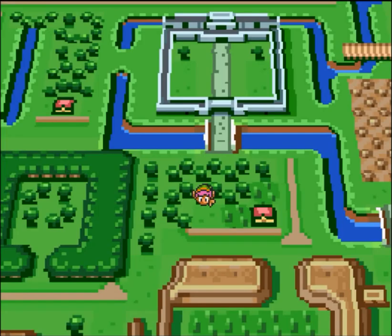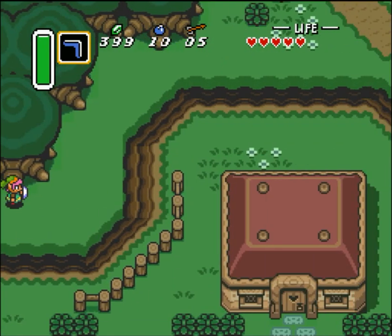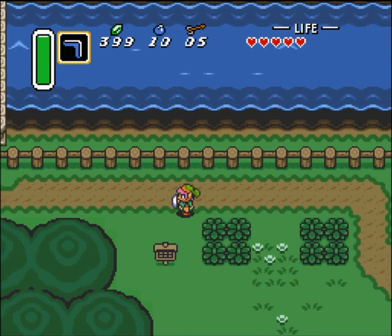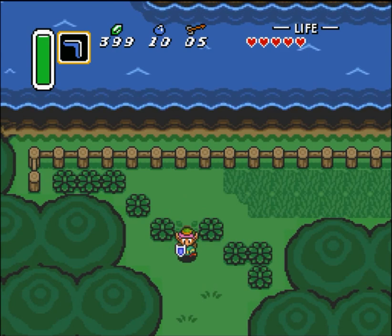I'm gonna keep the boomerang out, and I'm pressing the wrong button. I'm gonna change the button input later. Anyway, so we gotta head back to Kakariko Village. Wherever the hell that is.